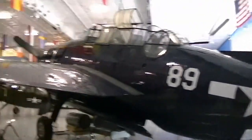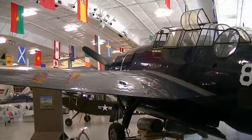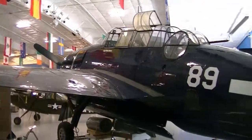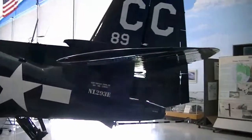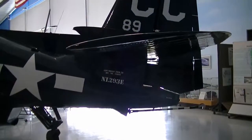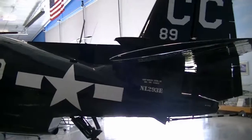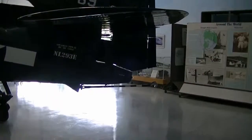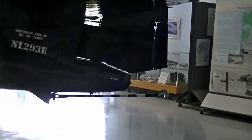Amongst the many aircraft that my dad's cousin George flew, he did a stint off an aircraft carrier. I'm not sure what he flew. An Avenger, a TBM. This one's obviously set up for Navy use. It's got the tail hook.